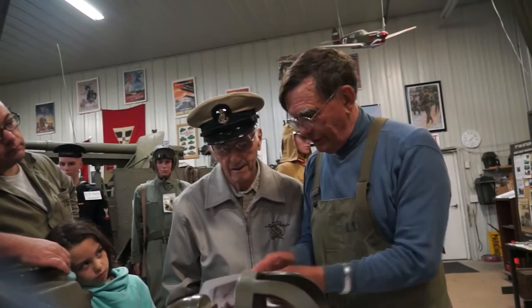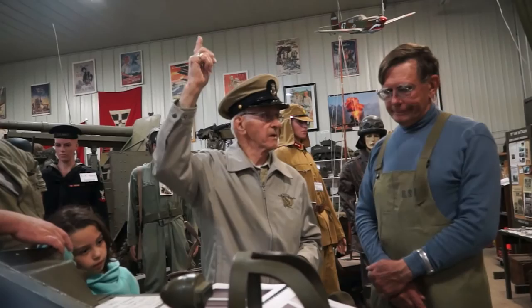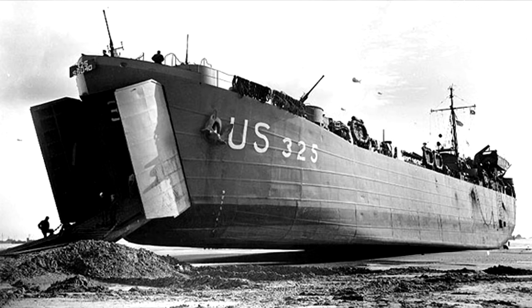Well, I'll tell you, did you ever see a guy with a pipe sticking out of the water and his head, and that's all you see? But you know what he's doing? He's operating a bulldozer, and he's pushing sand underneath the bow of the LST so that when the tide goes out, we've got 20 tanks on the tank deck. Guess what's going to happen? They cracked. Ours did.